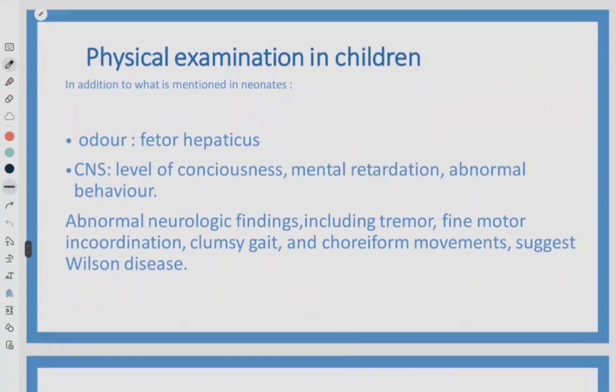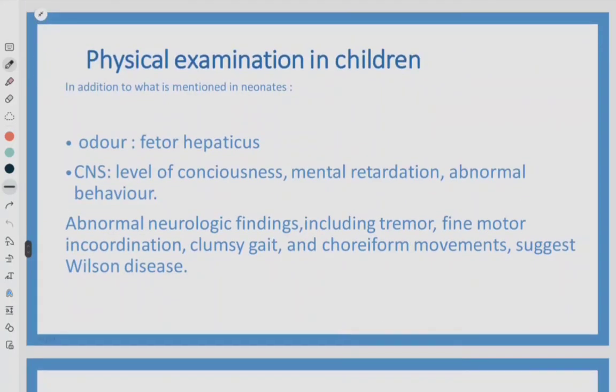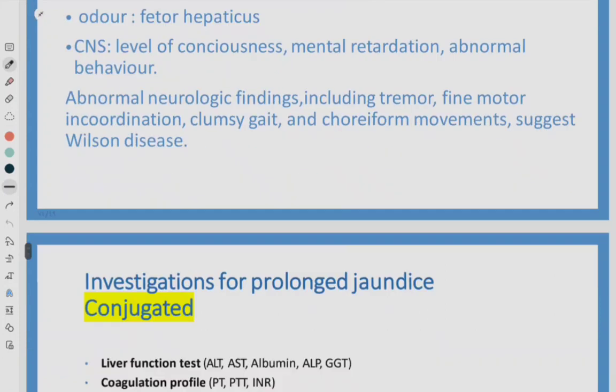Again, on physical exam I need to comment on any abnormal smells like fetor hepaticus, and on the CNS examination, any depressed level of consciousness, any seizure, any abnormal movement, tremor, for example, any abnormal neurological signs like either fine or coarse tremors.